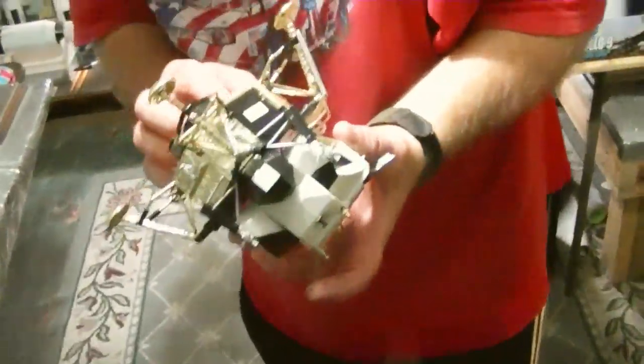And from our childhood days, we have multiple figures of the Apollo and Mercury astronauts there on the lower shelf. Here is a commemorative model in memory of Neil Armstrong.